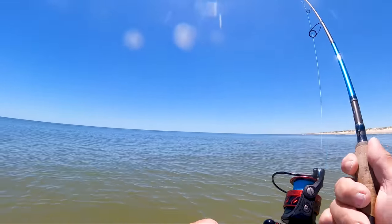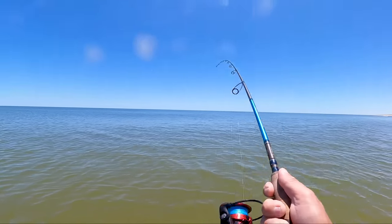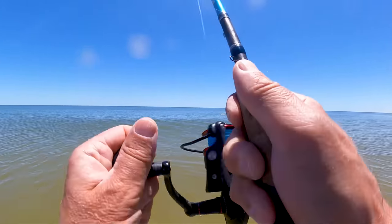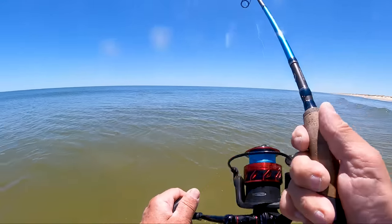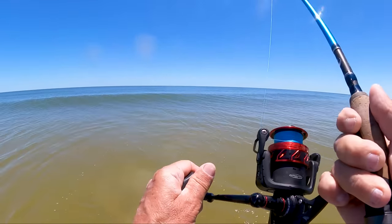And I'm hoping that's what I think it is, because it jumped out of the water. That's freaking awesome bait. Come on. We need to get him to shore, guys. Yep, that's what I think it is. It's a big old ladyfish. Come on, walk him to shore.